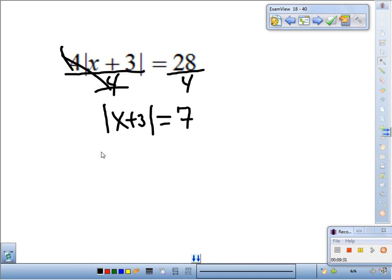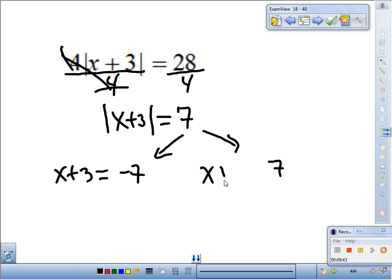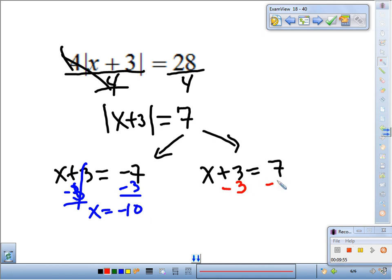Is there anything else outside the absolute value? No. Write two equations, one for my negative 7, one for my positive 7. Therefore, x plus 3 equals negative 7, and x plus 3 equals 7. Subtract 3, subtract 3. We got x equals negative 10. And on this side, subtract 3, x equals 4.